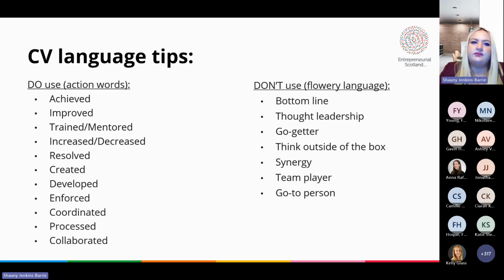And then just a bit on CV language tips. Action words are what you want to include: achieved, improved, trained, mentored. Usually these end in 'ed', but yeah, what you did.